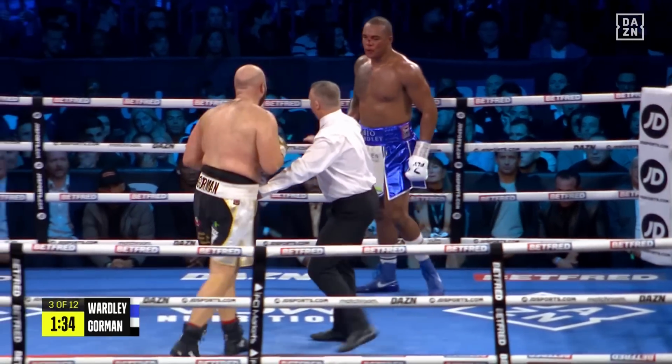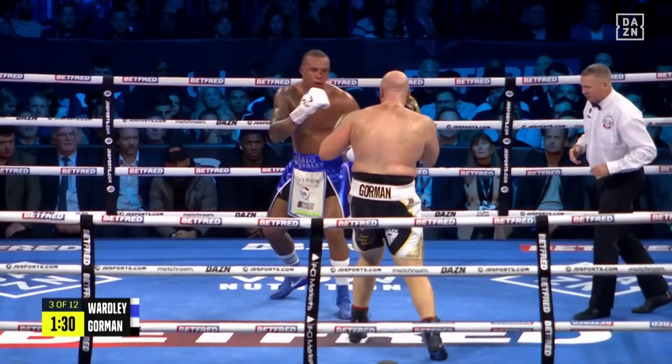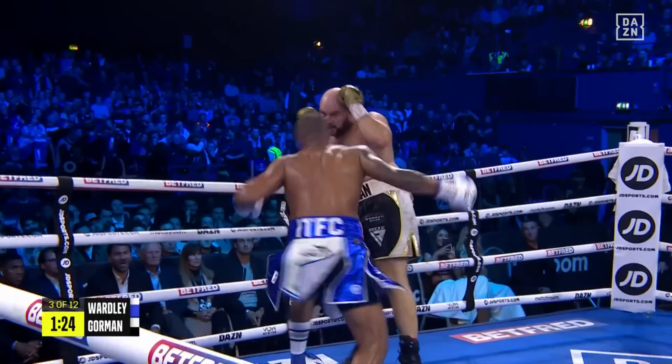We've got a long way to go in this fight. These guys have just settled into it now. You know, there's not that rush they had in the first couple of rounds now. They both felt the pace after that second round, and they're looking at picking the shots.